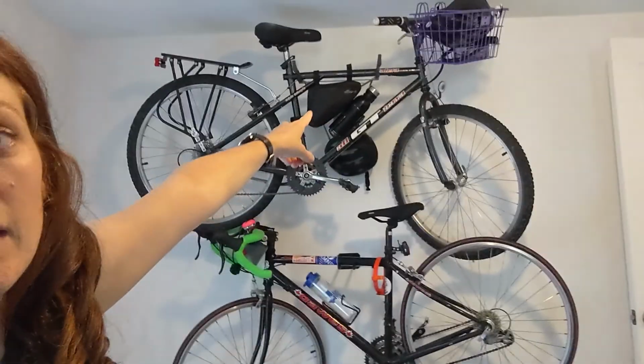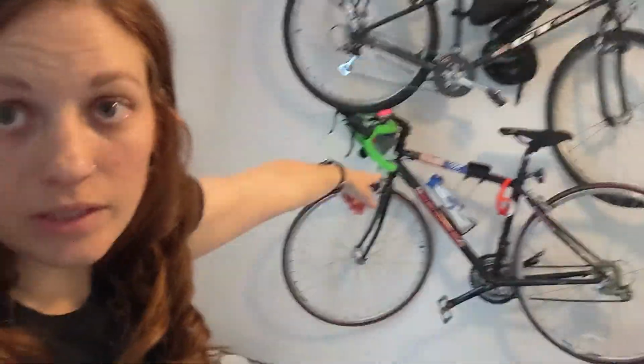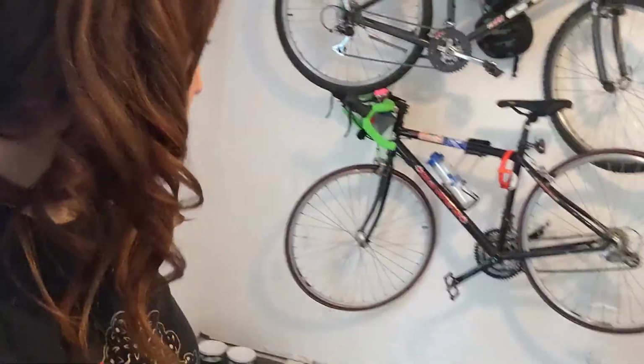I will almost never ride that bike. Actually, I will never ride that bike. It's old and it's just not tuned. And this one I almost never ride. It's a mountain bike, just because I've been really loving the road bike lately.